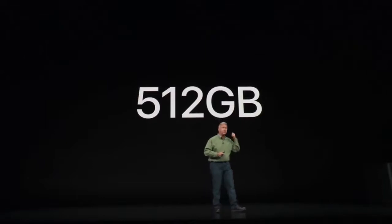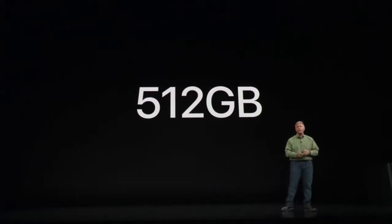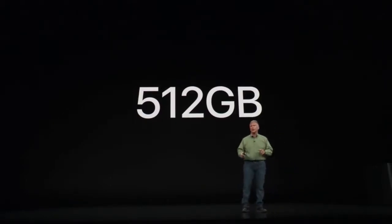So now you can get up to 512 gigabytes of internal storage if you want. That's half a terabyte on your iPhone in your pocket. That's enough for over 200,000 photos stored on your iPhone. It is incredible.